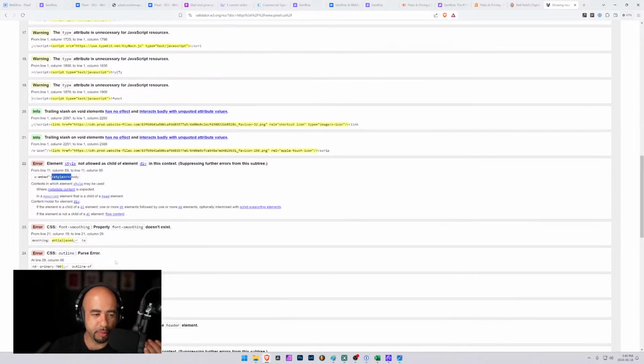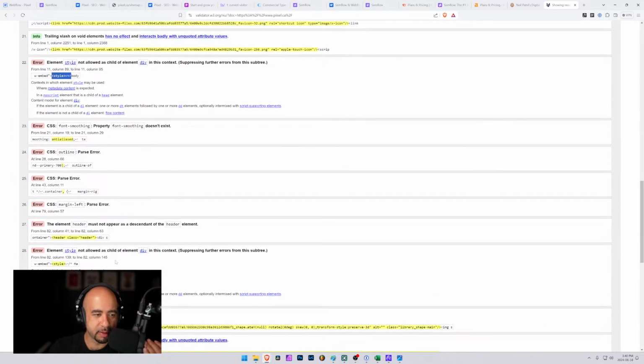All in all, not too bad in terms of what these errors are. But some of these things, font smoothing doesn't exist. I have to look at where these are generated. It's interesting too because there's a no code tool and then everything's getting generated automatically. So you've got to wonder what is generating these things that are causing errors and then what we can do about it. Well, that'll be interesting to have a look.